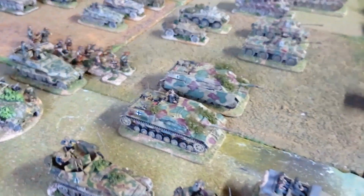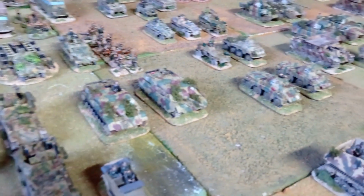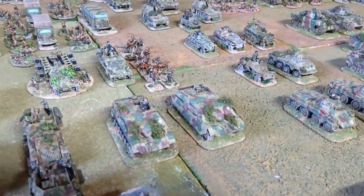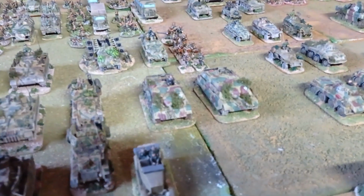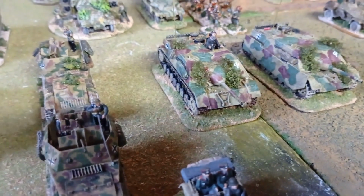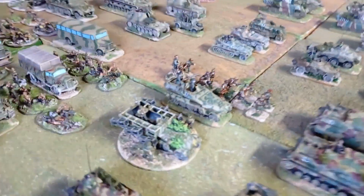You can see here the Panzerjägerabteilung. What was the number of these guys? It was number 38? Yeah, Panzerjägerabteilung 38, with the Jagdpanzer IV from Eschi, and these ones are also Eschi here.